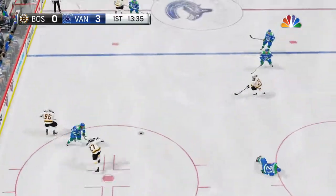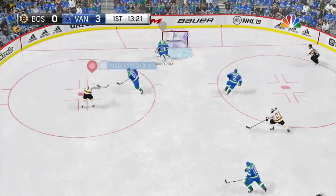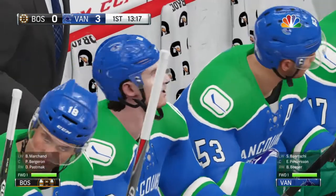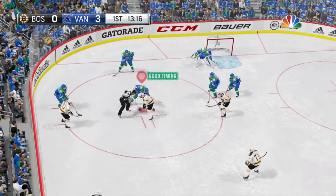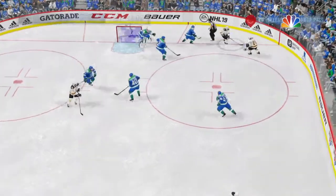Even though they're down big, he has not given up. I love that attitude. Lets the shot fly. Save. And decides to just cover it up and get the whistle. Won that faceoff. Now what? Fires a shot. Save there.